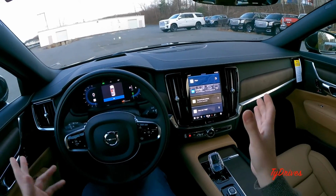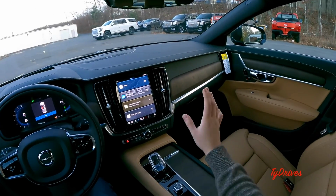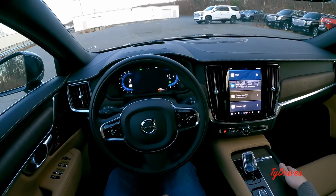But I am super glad that we got to check this car out, because it is a very nicely appointed car and also very comfortable as well. And it's a pleasure to drive.